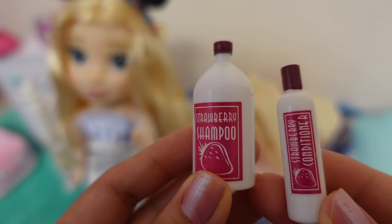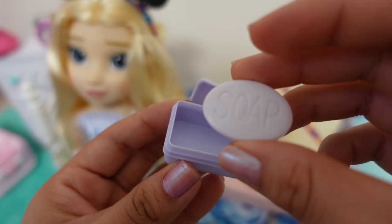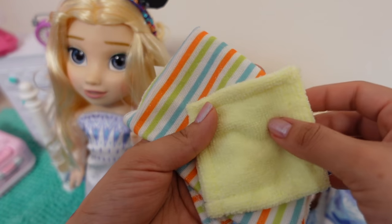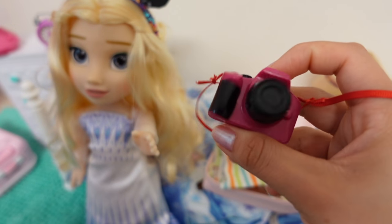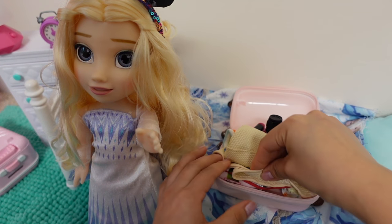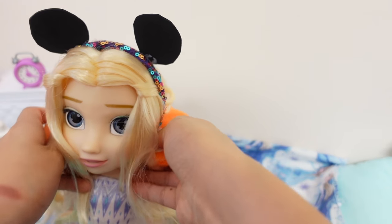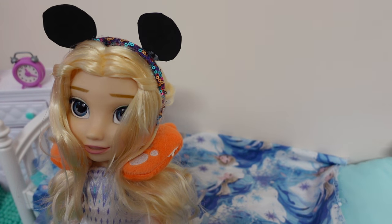We're going to pack her some shampoo and conditioner so she can wash her hair. We are also going to pack her bar soap so she can take a bath. We're going to pack her a towel and a washcloth. Her rubber ducky. We're going to pack her camera so she can get lots of pictures. Some hand lotion. Here's a neck pillow for her neck, so she can be all comfy in the airplane. I love those neck pillows for traveling, especially if you get tired and you want to take a nap.